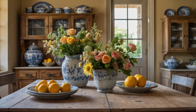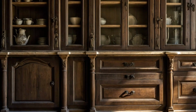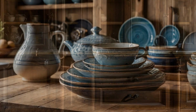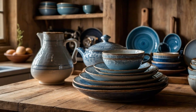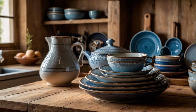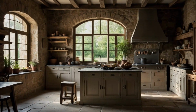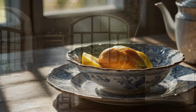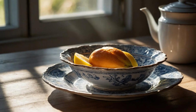Stick around for tips on how to blend rustic charm with modern sophistication and bring the elegance of the French countryside right into your home. French country design is one of those rare styles that never goes out of fashion. Whether you're renovating your current kitchen or starting from scratch, this timeless look combines rustic warmth with refined elegance, making it the perfect choice for any home.